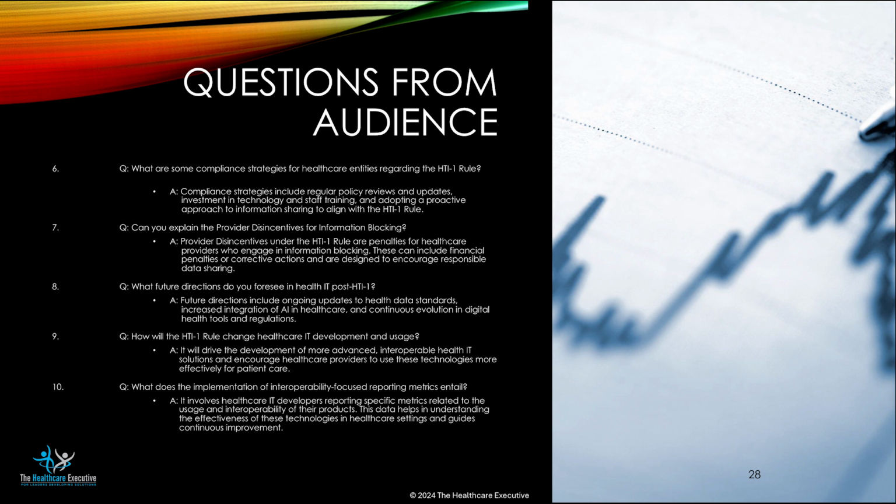What does the implementation of interoperability-focused reporting metrics entail? Ooh, that's a good question. These are some good questions. It involves healthcare IT developers reporting specific metrics related to the usage of interoperability in their products. This data helps in understanding the effectiveness of these technologies in healthcare settings and guides continuous improvement.